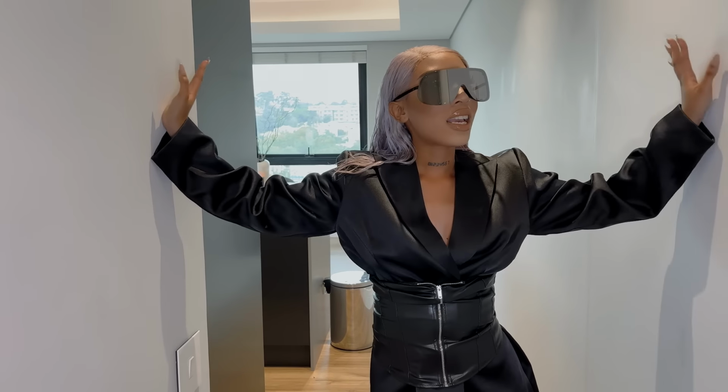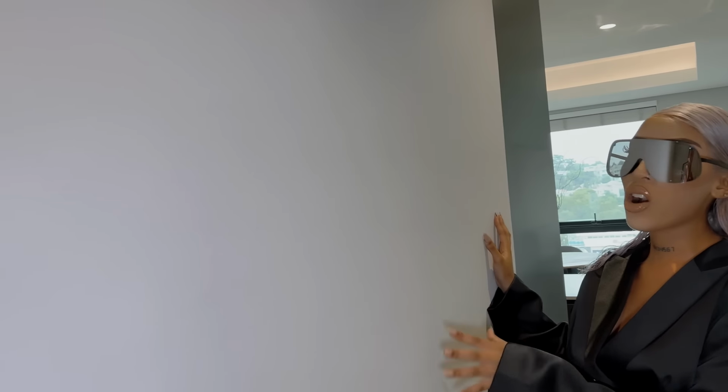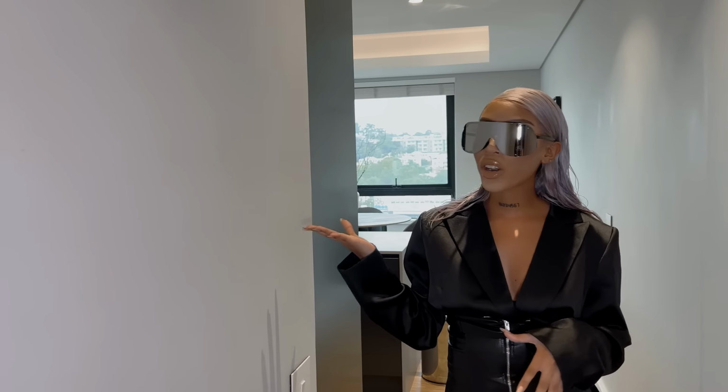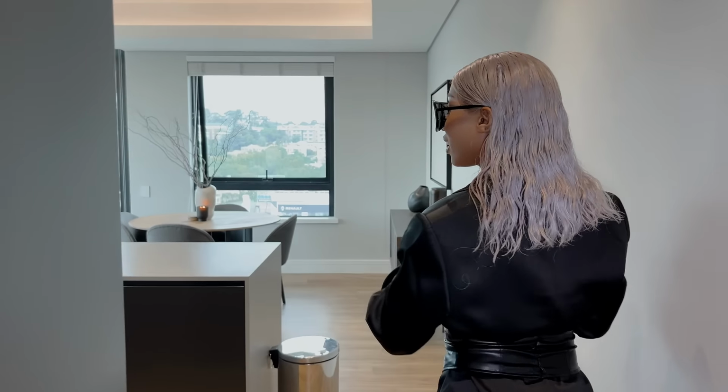And then you can see our walls, which are actually not white. I know they look very white, but they are a very pale gray color. I did speak about the fact that I wanted concrete walls, but my second option would have been white, and a pale gray actually makes up for it, so I love it. Let's move on. Let's go inside.